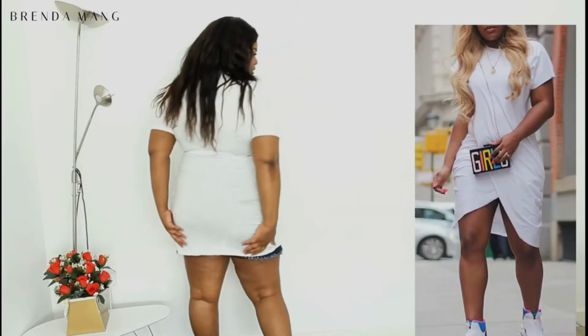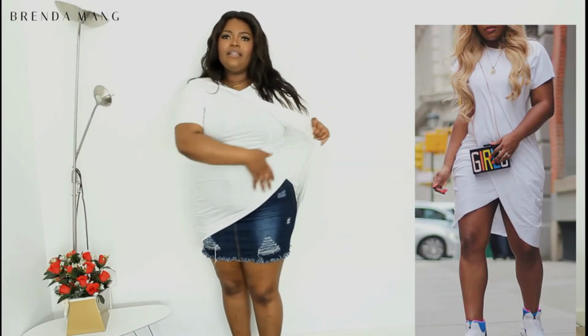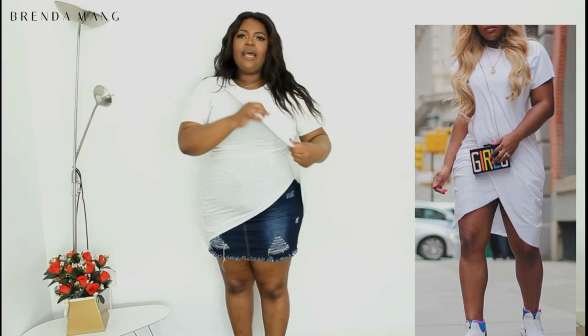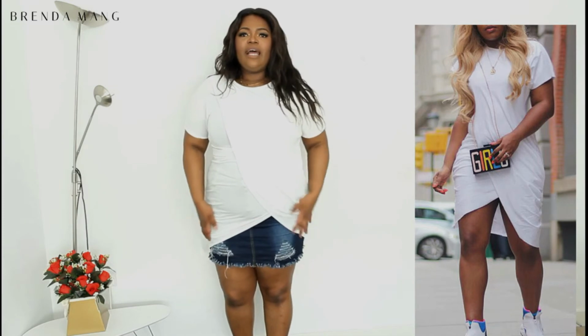So next up, I'm still wearing the denim skirt, but I have this nice white t-shirt with a little twist. So it's like your typical long t-shirt. It goes all the way down, covers maybe about halfway down my thighs, and it has this crossover detail, and it has a drape on top, so this kind of drapes over, and I like it.